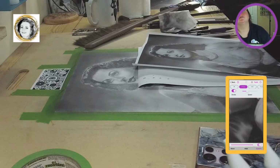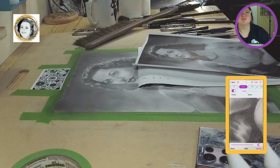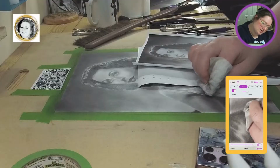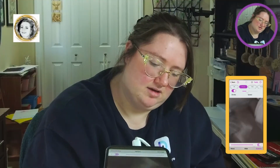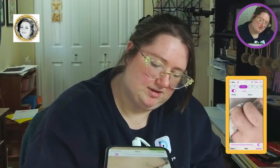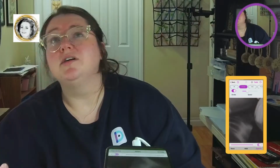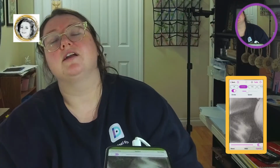Okay, now let's compare. The highlight under her arm is still darker than it is on my paper, so I'm just going to also kind of blend it around to bring that highlight down a little bit. I got distracted, so now I got to get back to the dress that she's wearing.